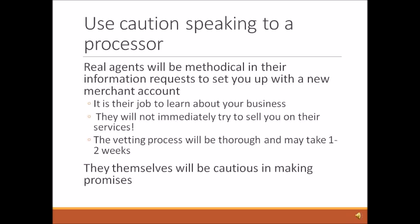So as with anything, you should use caution when speaking to a processor. A real agent will be methodical in their information request to set you up with a new account. It is their job, really, to learn about your business, not to get excited about taking your money. They won't immediately try to sell you on their services, and the vetting process will be thorough and may actually take 1 to 2 weeks. Now, this is in stark contrast to Square, Stripe, and PayPal, who have very simple onboarding processes but don't necessarily vet their clients as well.